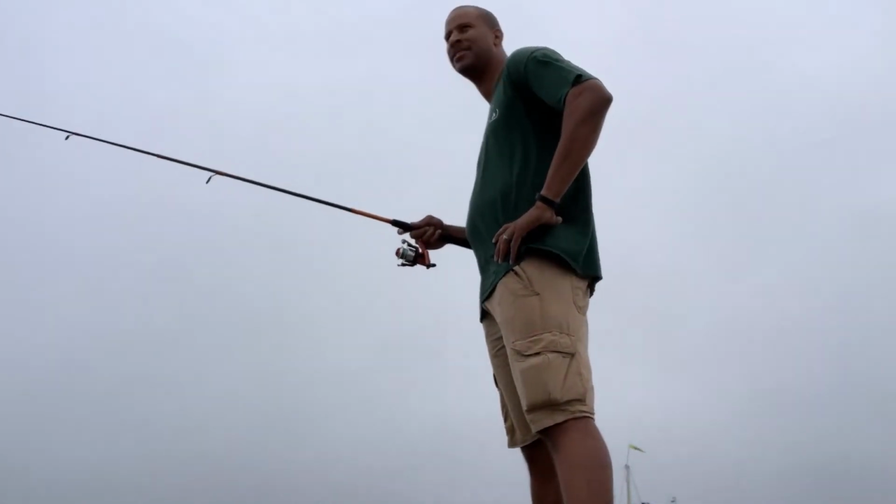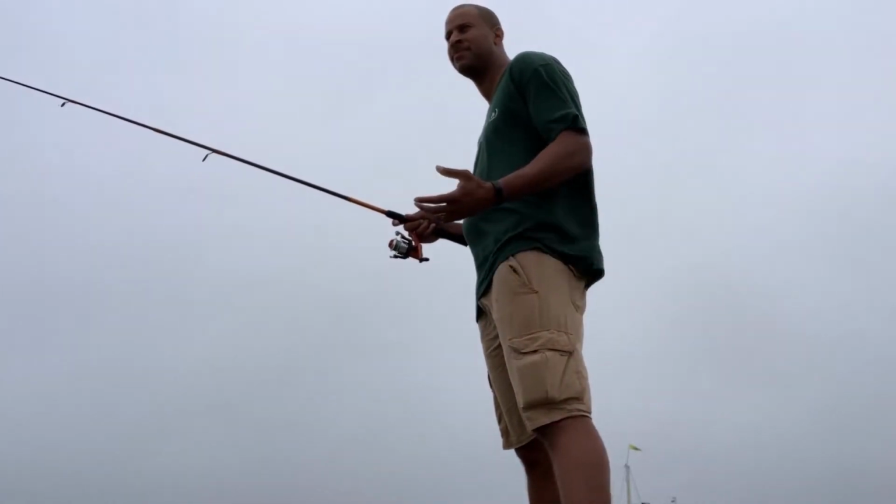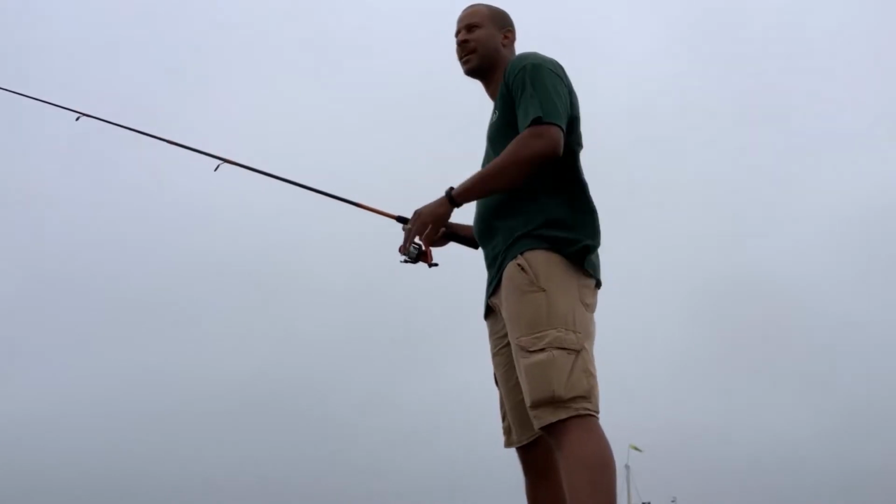And lo and behold, it's the sea tow vehicle rib, which means it has a hard bottom and inflatable sides. Very stable.